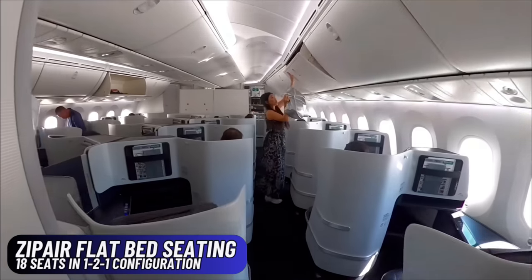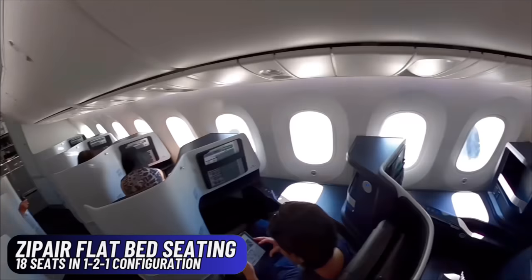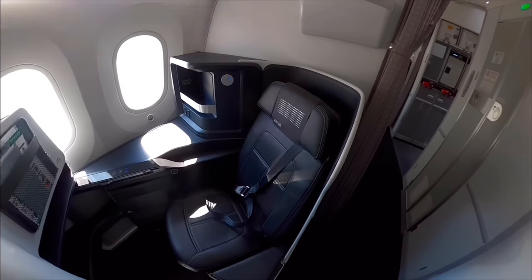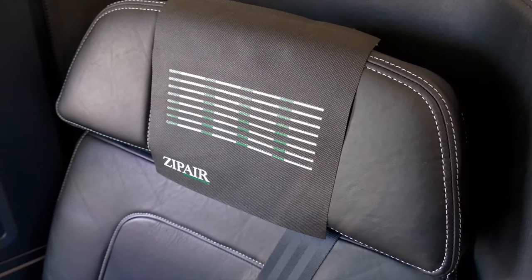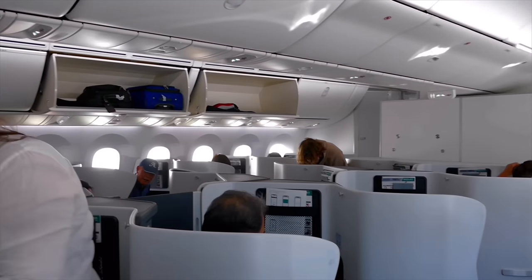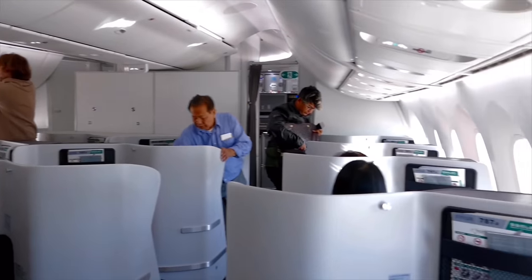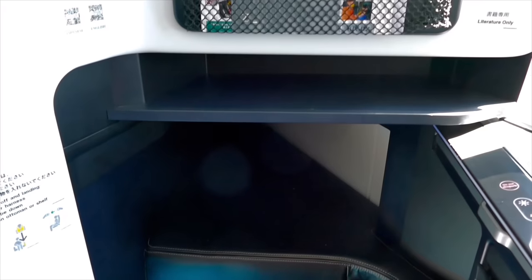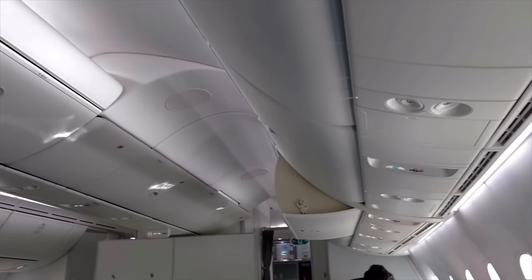There are just 18 flatbed seats in this fairly small front cabin, each one with direct aisle access and fully electric controls. I'm in the last row, 5K, and boy does it feel strange to be just about the last person on board. These reverse herringbone seats will look familiar, but there is one major difference. There's no TV, and it just looks weird, doesn't it?